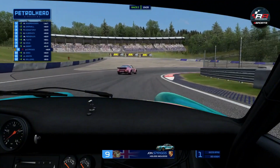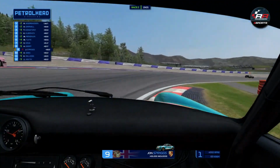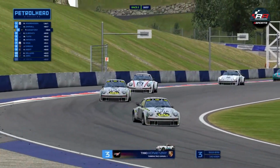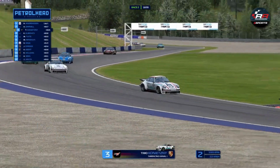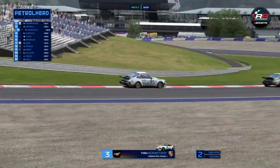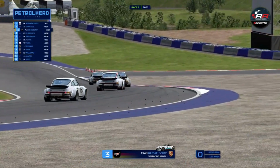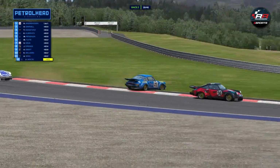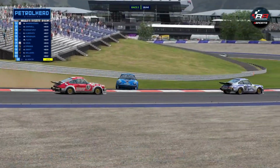Ebert's loose. Oh, he's loose. He's losing. He's going out. Oh, good save. He didn't wreck it, but he is definitely going to lose that position. Timo Konecny is in 3rd place, following Andy Darnell. Hendrik Andreasen got by Andy Darnell. Missed that one. Here's John Jancic spinning.